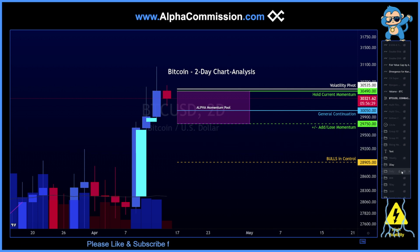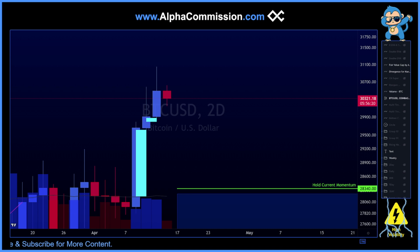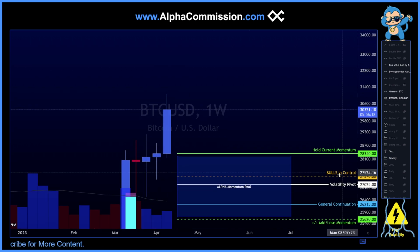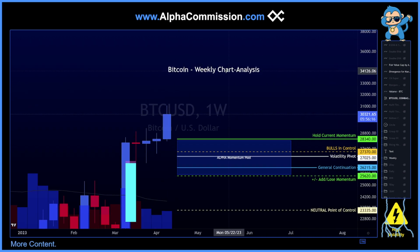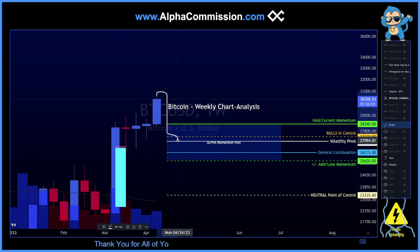Guys, let's move over to the weekly, because the weekly does suggest a very much more rosy picture than the other ones, which is that on the weekly, oops, sorry about that. We are above the volatility pivot, right? So the volatility pivot is all the way down at 27,000, and we are significantly above it. So if we did come down and retest that zone, that would be perfectly normal.